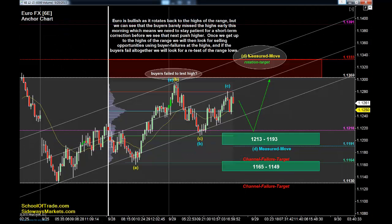Starting out this evening's newsletter with our euro, the Euro FX, the 6E. Euro is bullish as it rotates back to the highs of the range, but we can see that the buyers barely missed the highs early this morning, which means we need to stay patient for short-term corrections before we see that next push higher. Once we get up to the highs of the range, we'll then look for selling opportunities because, after all, there is a bearish long-term bias to this trading range. So we're looking for selling opportunities up at the highs, and we're going to use buyer failures up at those highs.